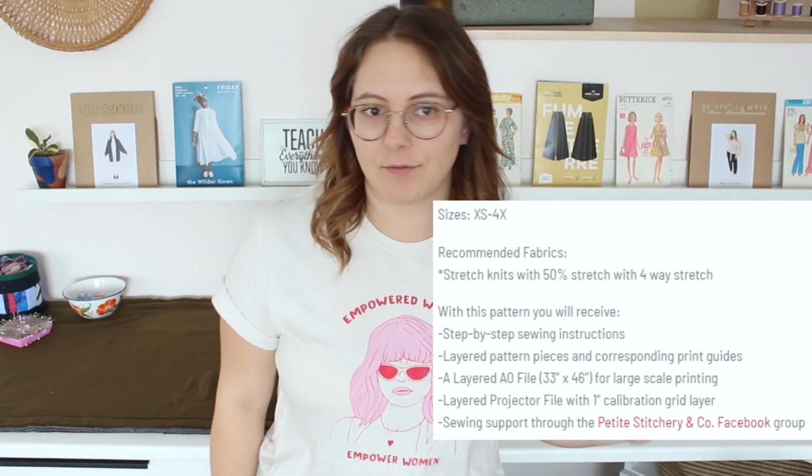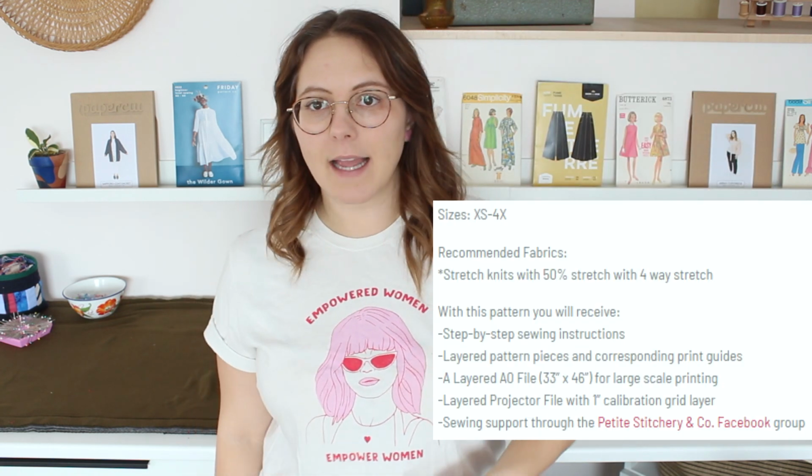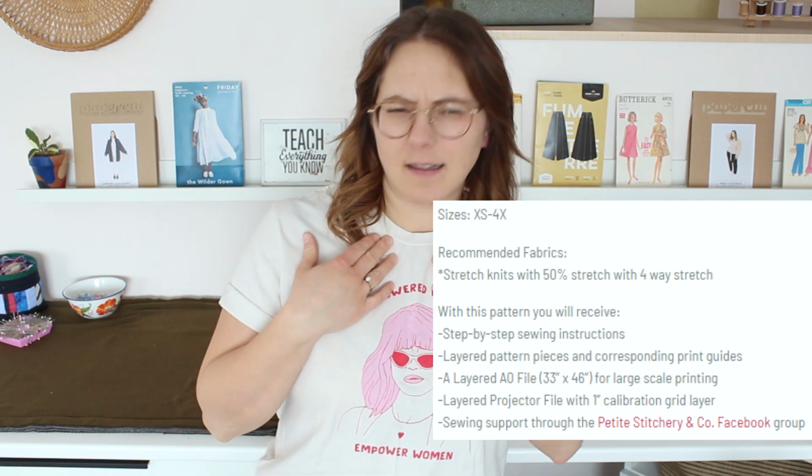But the biggest thing about this pattern is that it has a ton of options. It has several different sleeve options, different length options, different necklines I believe as well, but it also has a skirt. Yeah, this pattern has a top and a skirt for the one price. It's incredible. Check it out. There's also a matching kids one, which I think is adorable. And you can get that all from Petite Stitchery.